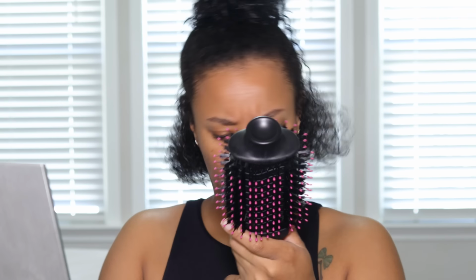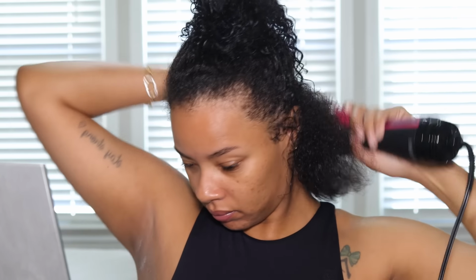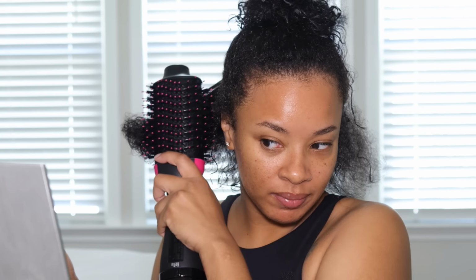Based on all the TikTok videos and stuff, I really thought this was supposed to eliminate the flat iron step, but I don't think that's the case. And if it is, it's not the case for my hair type and texture. I'm gonna just let y'all know that right now, because this ain't doing nothing. It's not working for me, sis.